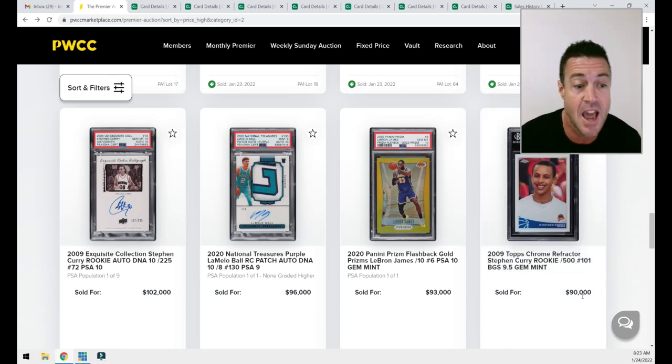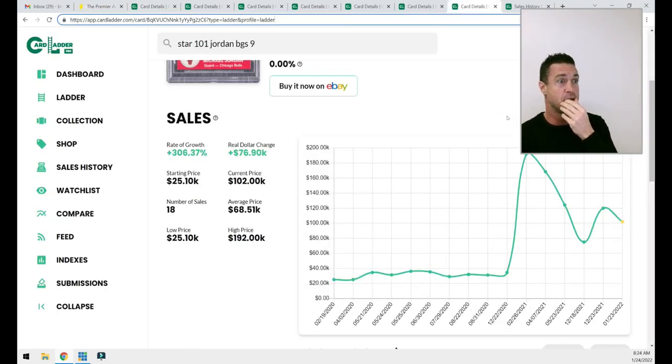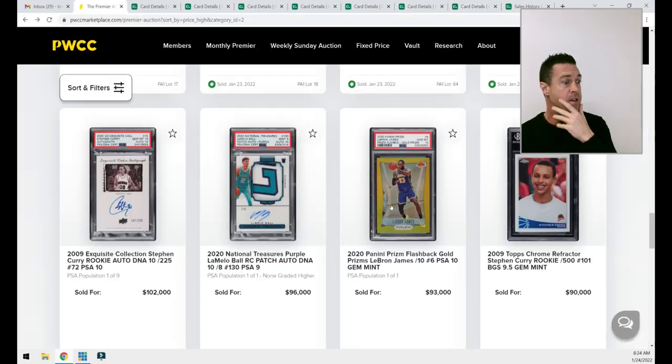So significantly less than half, maybe 40%. I'm doing quick math, I'm trying. That's a big margin, y'all. Just drastically different margin right there, guys.